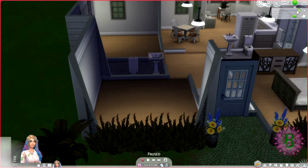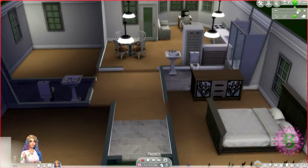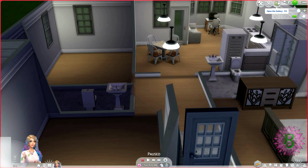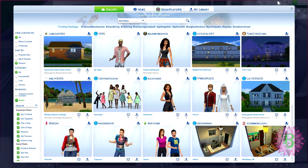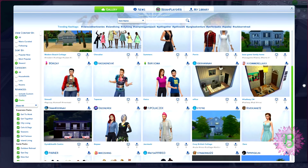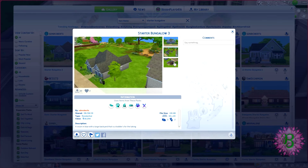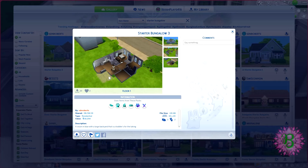So, yeah. Here is her starter home. I downloaded it from the gallery. I didn't build this myself. I will show you which one I got. Where did it go? I don't see it. It was somewhere. It was this one. See? Although I did add the computer because I needed to adjust some things with MC Command Center.